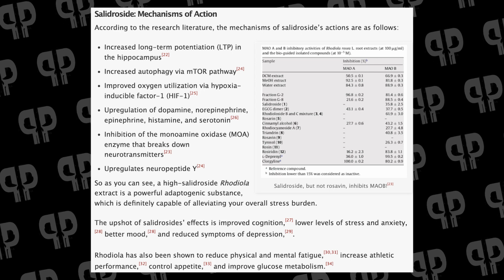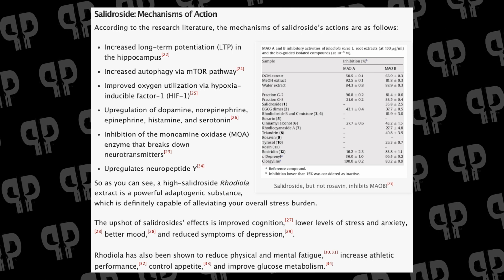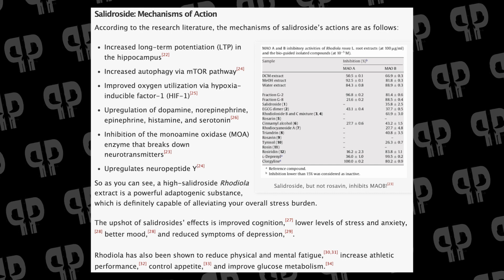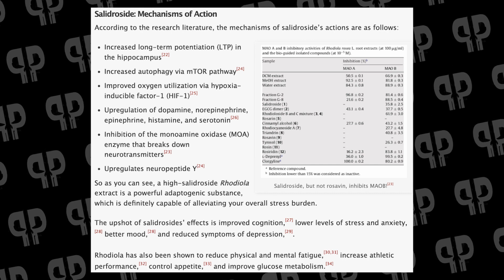Rhodiola rosea. Now, Morphogen decided to use Rodeo Prime 6X because of the Rhodiola crenulata extract. It's going to be a de facto extract in the market specifically for this purpose because it's really the only one that's this high in salidrosides. Now, if you look at the mechanism of salidroside, you'll understand why this 6% is important as opposed to the normally commercially available 2%. It increases long-term potentiation in the hippocampus.